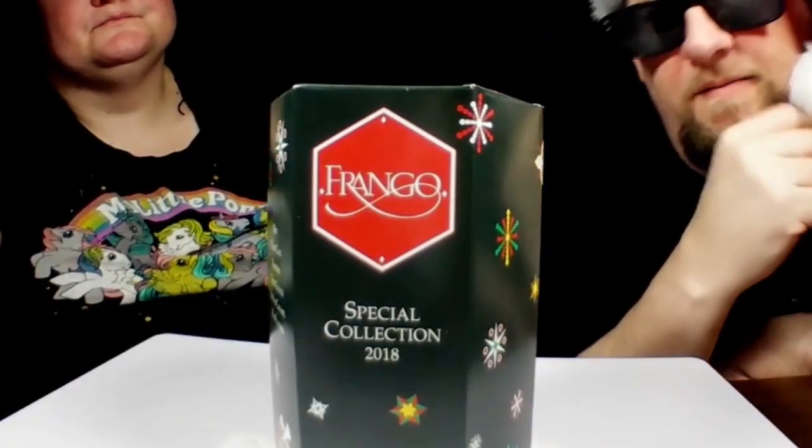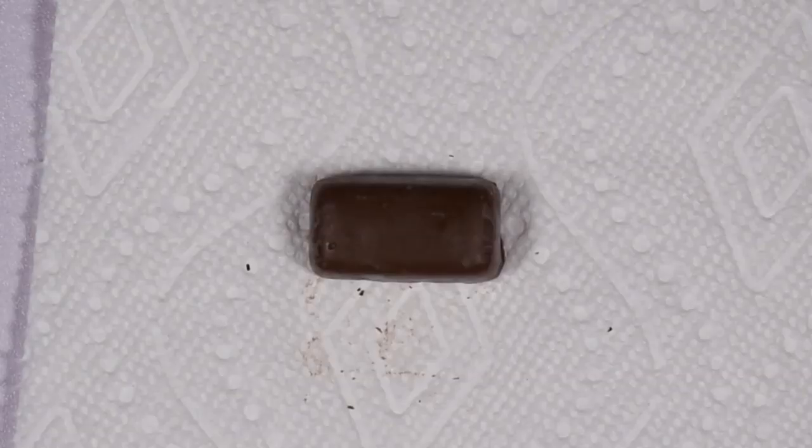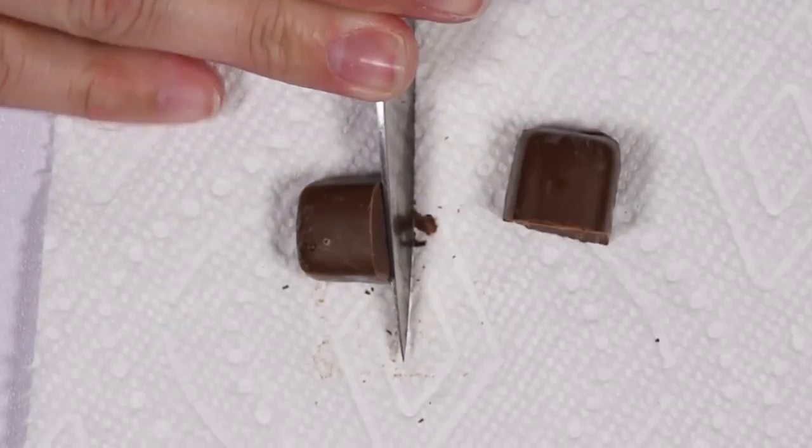Okay. Now it is time for the special collection. What shall we do first? Toffee Crunch. I enjoy good toffee. Dope. Toffee Crunch. It has a nice buttery kind of toffee, like butter. I'm giving that one a 4.75. I'm gonna go 4.5.